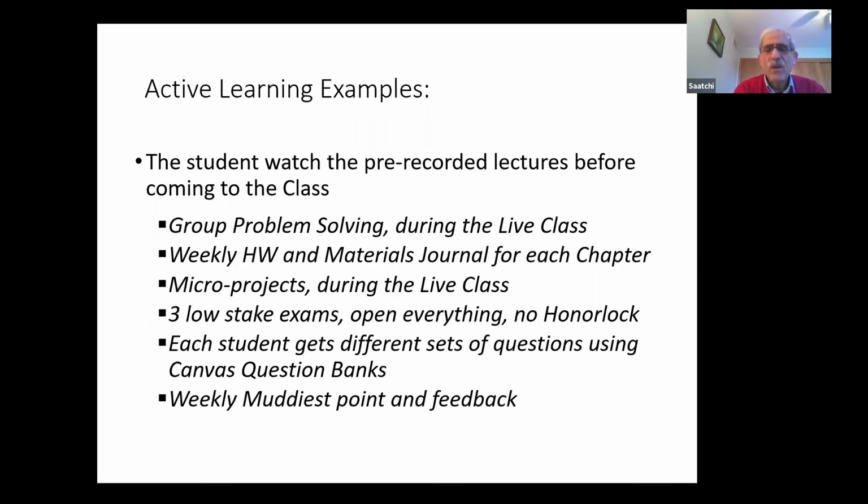And then I also tried to use the concepts of projects. We call them micro project, macro project. And it is really challenging to keep these activities. I tried to give about 50% of the weight to these activities, and have the lowest stake exams, around 50% of their grade.